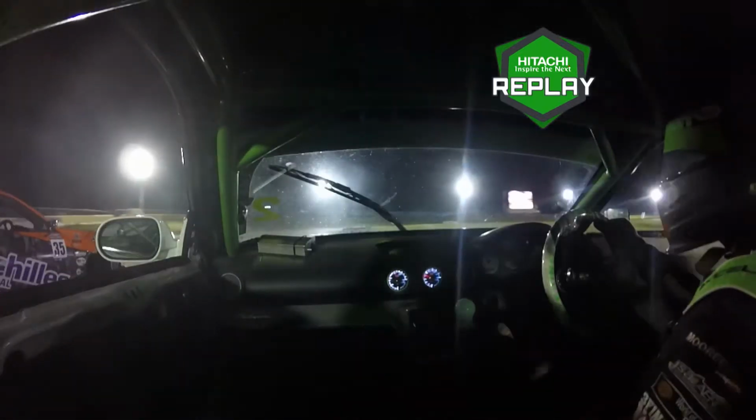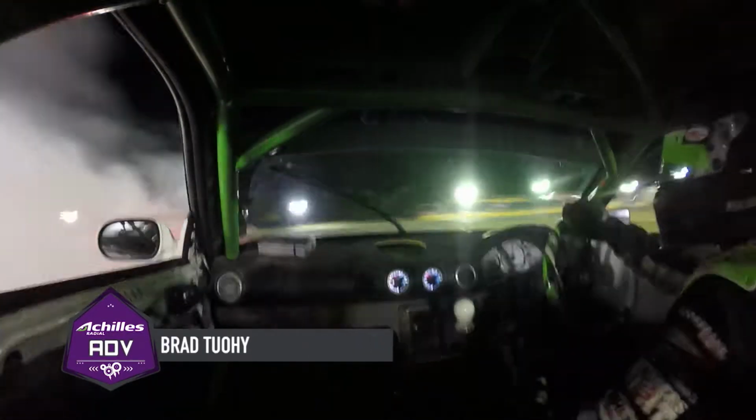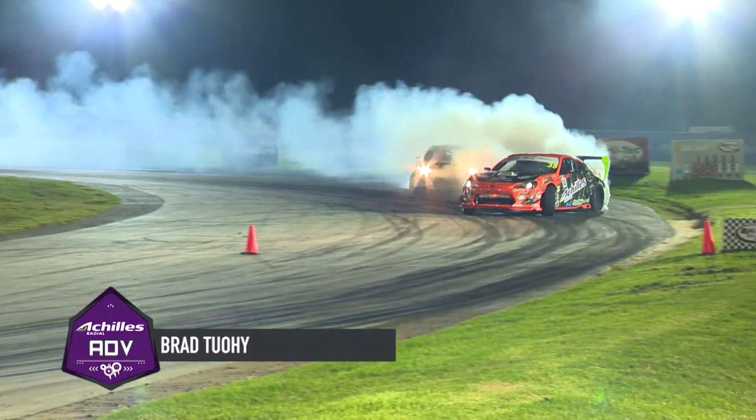Brad just leaves Jabz behind here a bit and just takes off from him. Obviously, Jabz having a few problems with the legs in his car tonight. There you go, advantage Brad Tuohy in that lead run. Jabz got to do a lot in this lead to push a mistake from Brad.